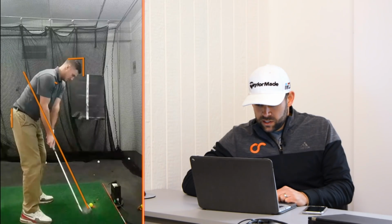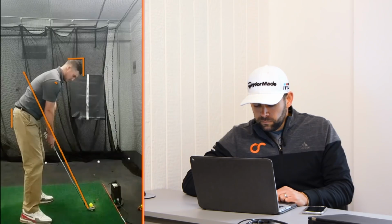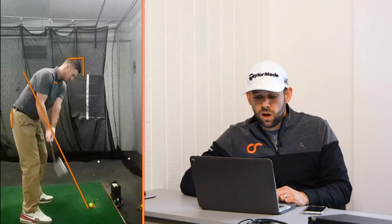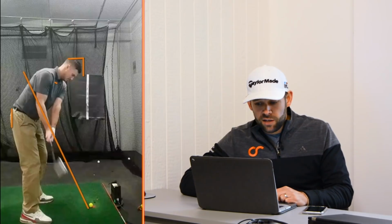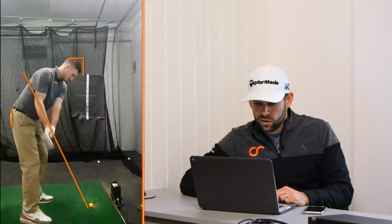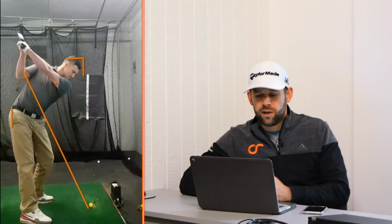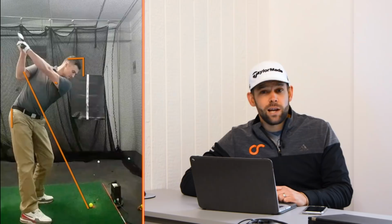So as we go back to the start, and we take this through, you can see that as he moves away, there are, again, nice movements happening there. You can see a little bit of change in knee flex. You can see shoulders turning at a good angle. And I think he gets into the top in a very, very nice position. So again, there's some really, really good things here.